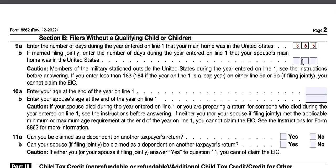So in line 9b, if you're married filing a joint tax return, then you would enter the number of days that your spouse's main home was in the United States. Again, if you're in the military stationed overseas on permanent change of station orders, you would be covered as if you lived in the United States. You can then still apply for the earned income credit.